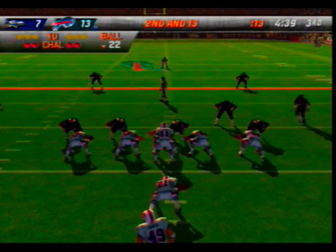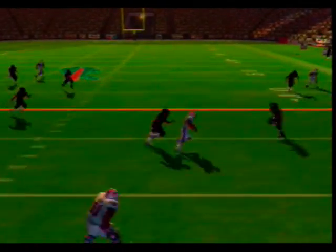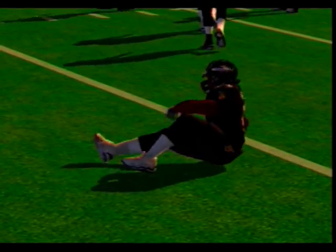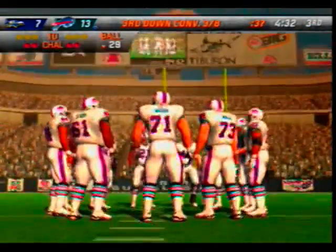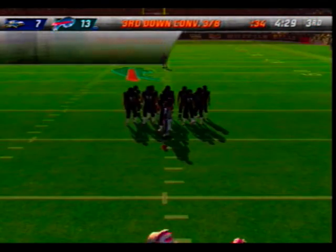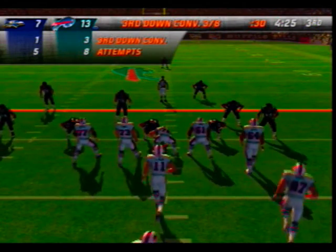Baltimore comes out in their nickel package. Gets rid of it. He finds his man. Riley with a decent 6-yard gain. Gain of 6 on the play. It's third down and six to go. Ball on the 29-yard line.